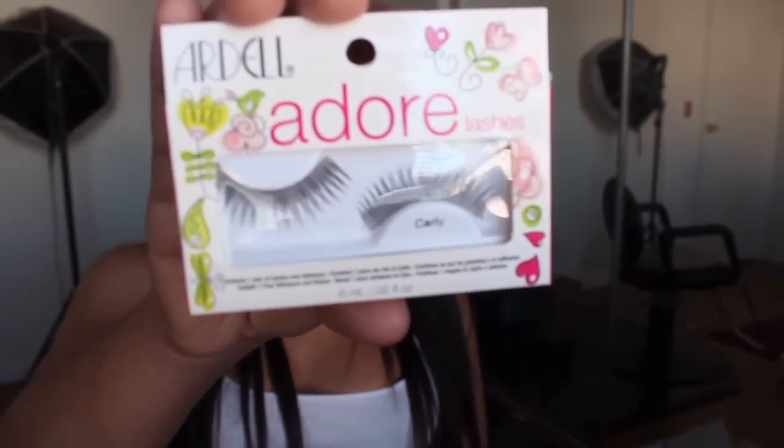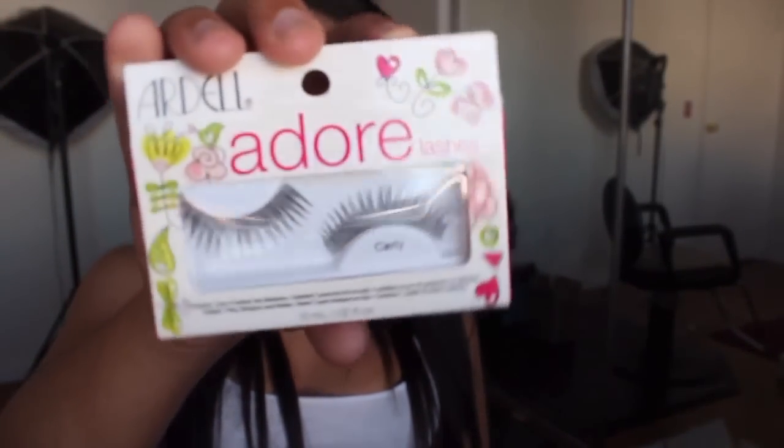And I got these Adele Adore lashes, in the style Carly, and these were on sale for $2.69, so 50% off that. So they were like a dollar and some change, so I went ahead and grabbed those.